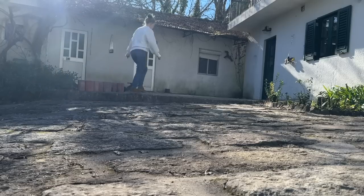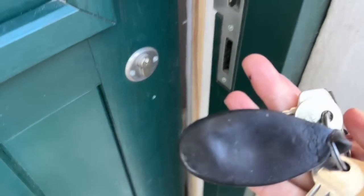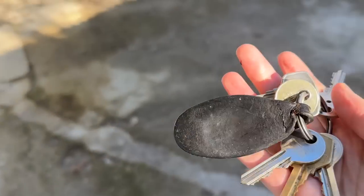But it's a really exciting little touch to the design. I'll tell you about it in a second. Let me go and get the keys. I'm a little bit embarrassed to admit, I have no idea which key it is.